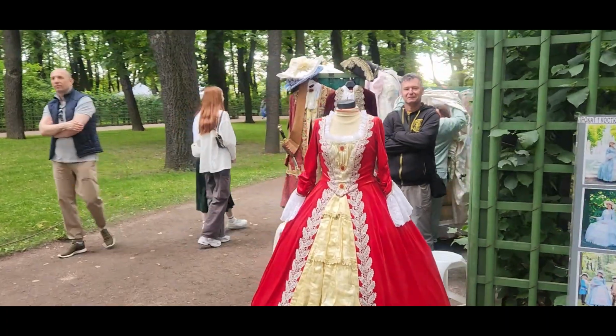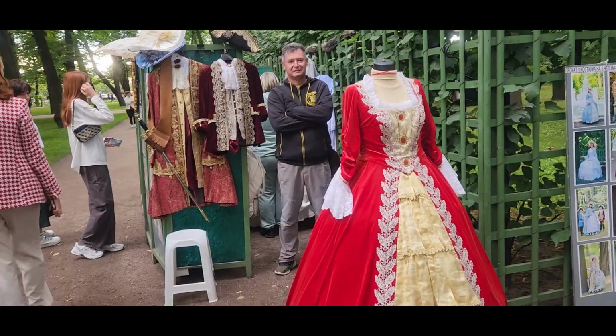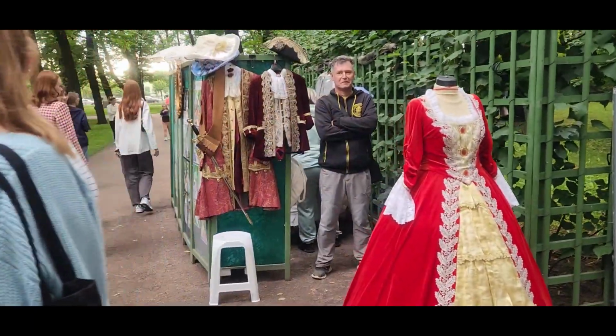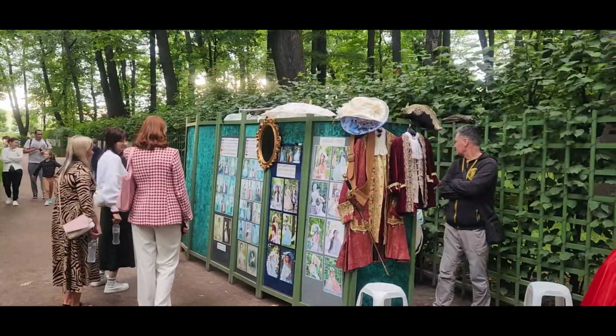But anyway, this is a classical costume shop where you can rent a costume for a photo shoot. I don't know how much it's gonna cost you, but it's all female stuff. Oh, they do have some guy costumes as well, huh?